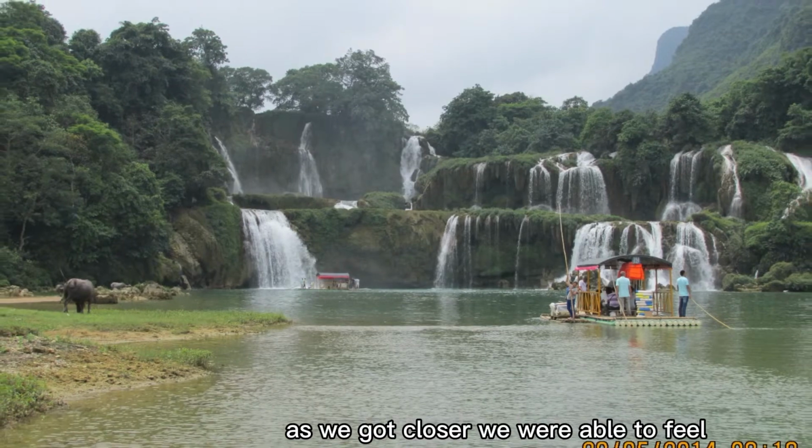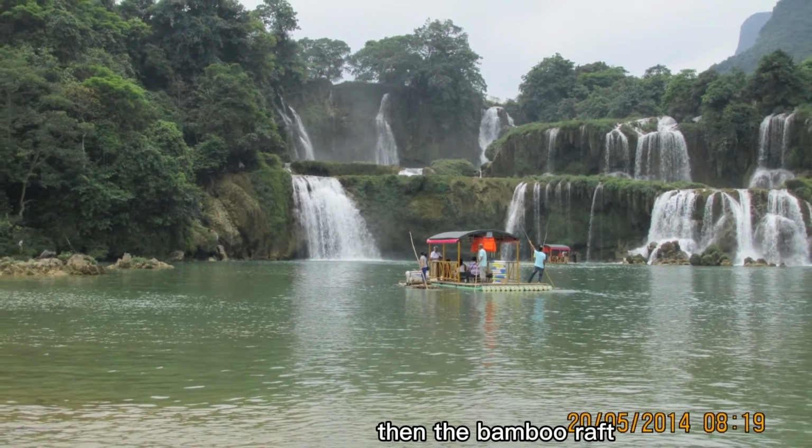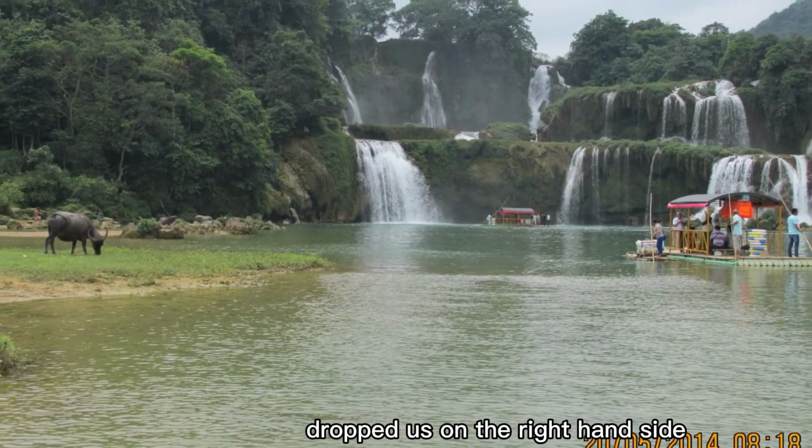As we got closer, we were able to feel the spray from the waterfalls, and the bamboo raft dropped us on the right-hand side.